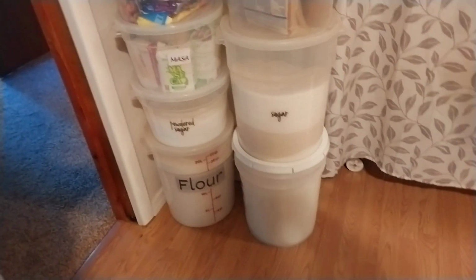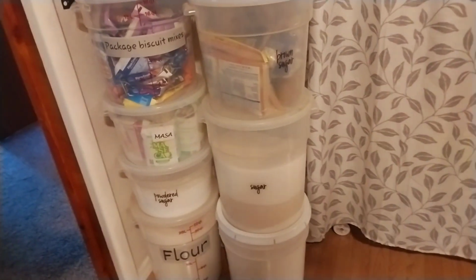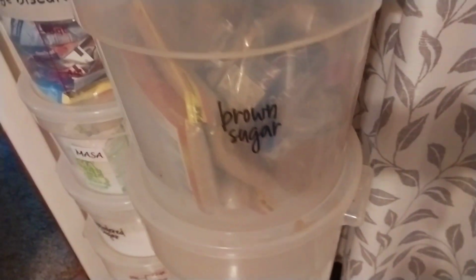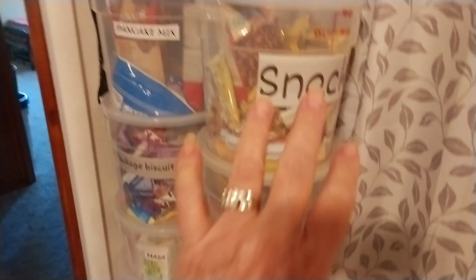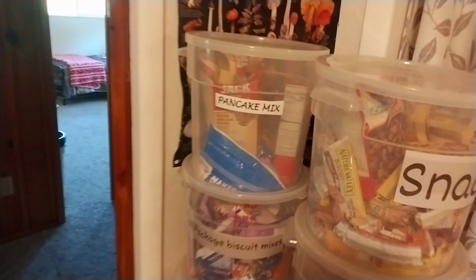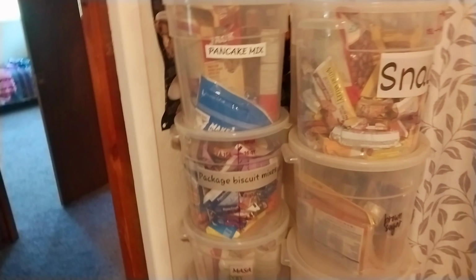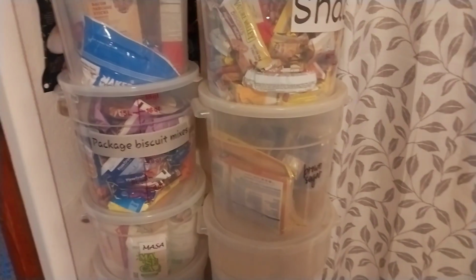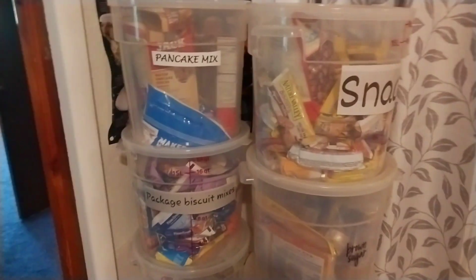Then I have over here more tubs. These white tubs on the bottom, I got at Smart and Final. Smart and Final is like a Cash and Carry or Price and Pride. So I have all that in there. Brown sugar, but most of the brown sugar is what I make myself. And if you guys don't know how to make brown sugar, it's regular sugar and molasses. That is it. Now these are snacks that I keep in here for hubby. Pancake mix. Even though I have all these mixes, most of my baking, most of the time, is from scratch. But I keep everything on hand. Everything. Because you just never know. So I do homemade and I do, you know, prepackaged mixes.